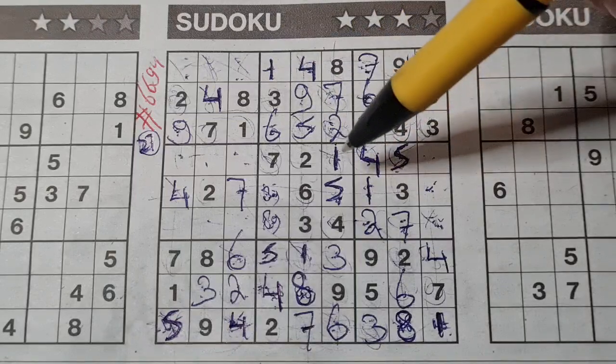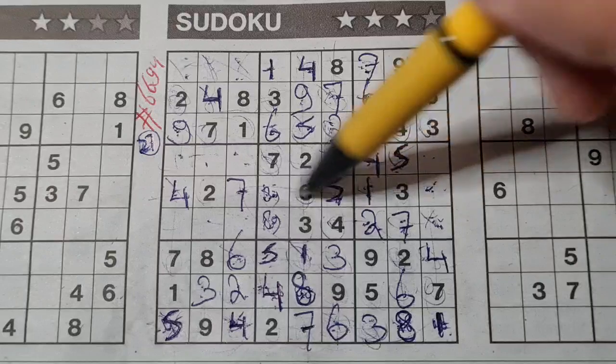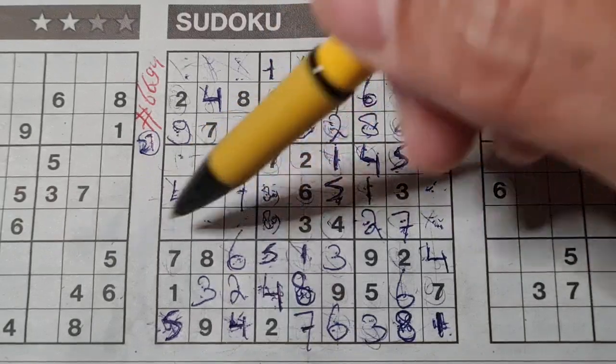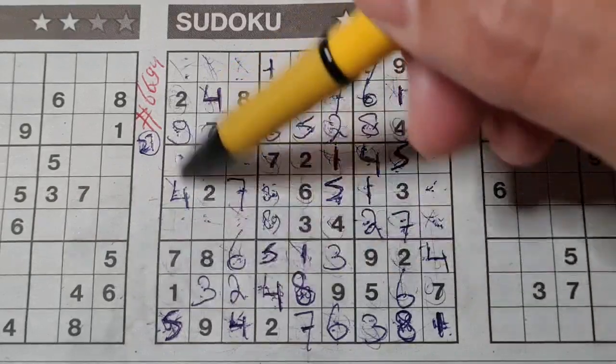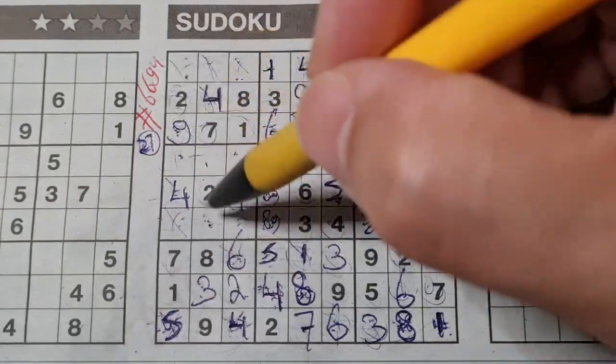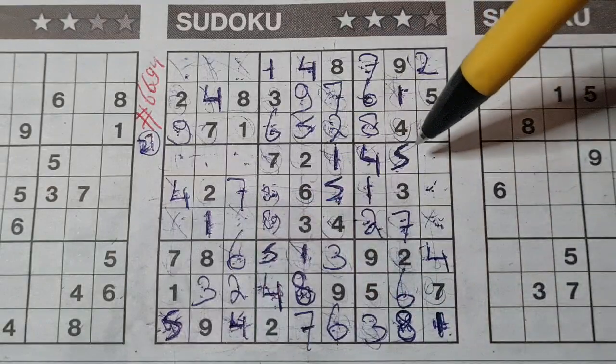How about the 1, in this row, the 1 in the middle row, so in the row below, only 3 places left for the 1: here, here or there. We see a 1 in this column, no 1 there, here a 1 in the first column, no 1 there, so the only place left for the 1 should be there.